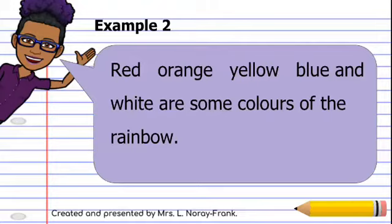So our first, red, orange. So let's put a comma between there. So red and orange separated by the comma. Let's move on. After orange, we have another color, yellow. So we have a comma separating orange and yellow. So let's look after yellow. Yellow, we have blue. So let's use a comma separating yellow and blue.